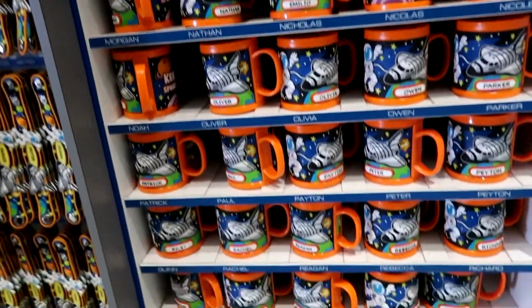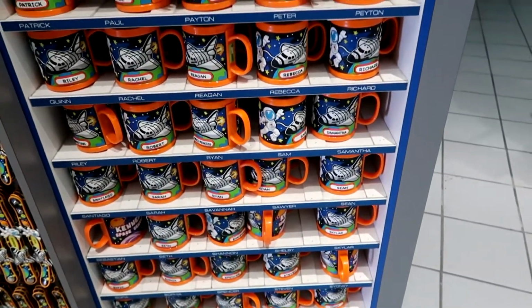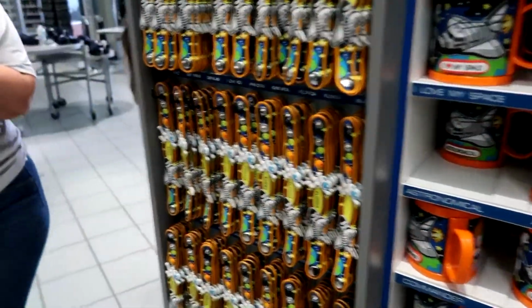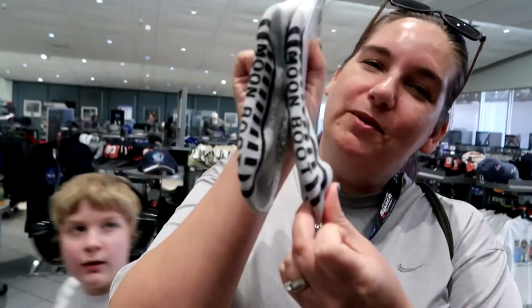One thing we never find is my wife's name, A, on keychains and mugs. For whatever reason, it's crazy, we don't find April's, but again, different. They're moon boot slipper socks. Uh-oh. It's a moon boot.